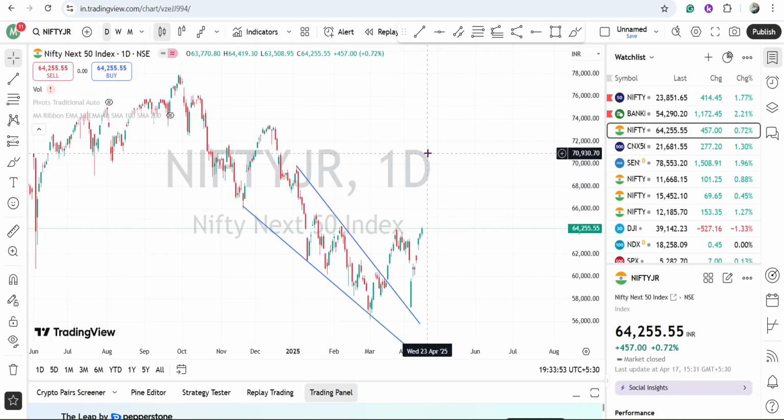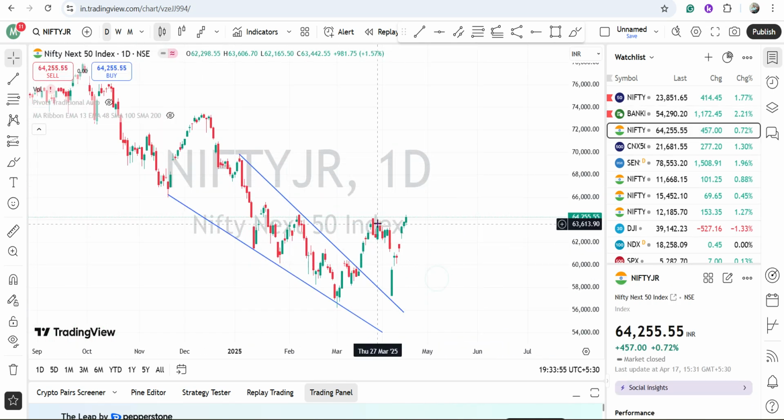The next one is Nifty 50. So Nifty 50 has closed exactly at the important resistance place. We have discussed the resistance over here, that is 64,458. We have mentioned it as 64,500. Still now it is trading at the important resistance place, so it can fall from here also.